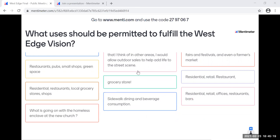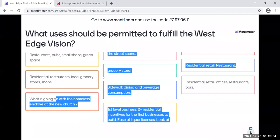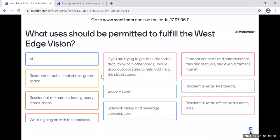And so I see here we'd like to see a grocery store, and I'm all in on that too. I would definitely love to be able to walk to a grocery store after work and pick up a few things. I do see some concerns with some transient populations in the area. The city did just recently draft some regulations for emergency shelter. So hopefully that can help the situation.